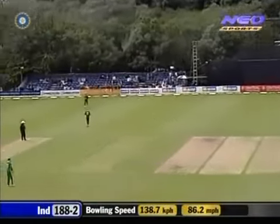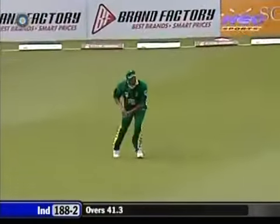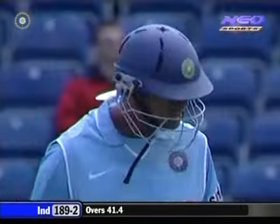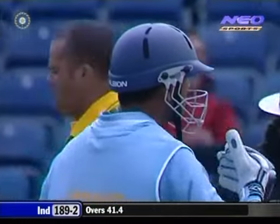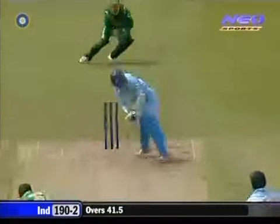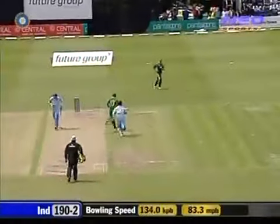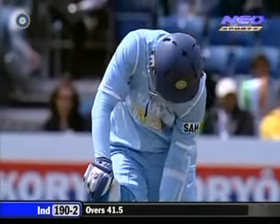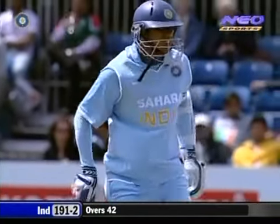Good yorker. Dug out nicely by Rahul Dravid. He's been on the move now for quite a while. His strike rate up in the mid-80s. Once again, following the toes of the batsman. It hit his heel or part of his boot. 42 overs, 190 for 2. 191 for 2.